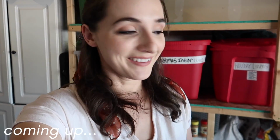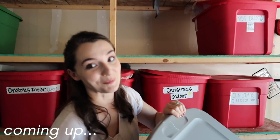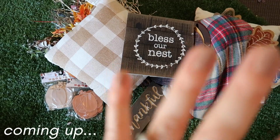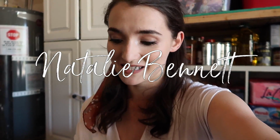This is quite possibly the most sentimental piece of decor that I own in the world. Thanksgiving, apparently, is the holiday we celebrate. Oh, it smells so good. I never regret getting rid of things. They served me for their time. It's possible to live with less, but still have a really cozy space. Just because it's on sale doesn't necessarily mean that you need it.